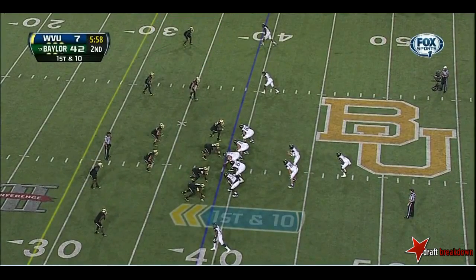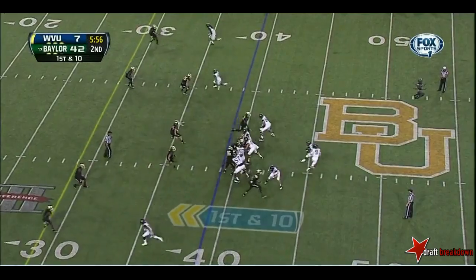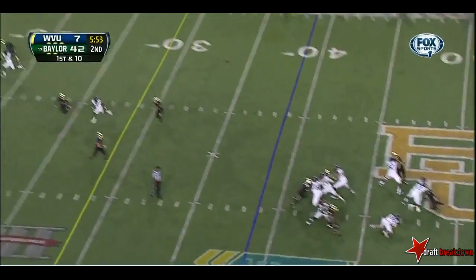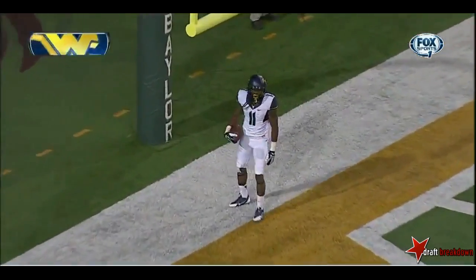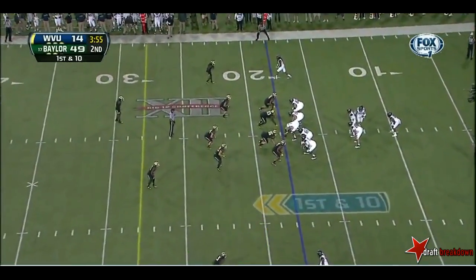There were some questions whether or not he'd suit up tonight, but here he is as he pedals back, wants the home run ball. Man coverage over the top. Bingo on the hands of. Rule is enforced, needs to be changed.